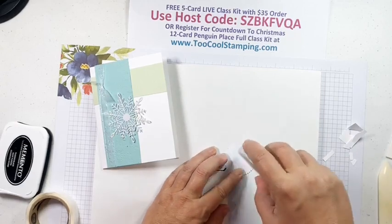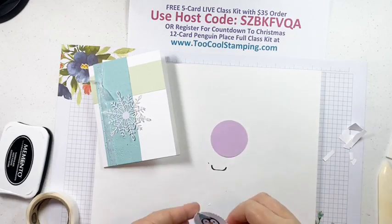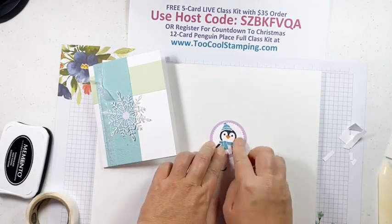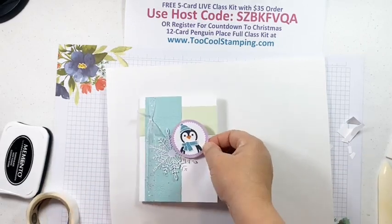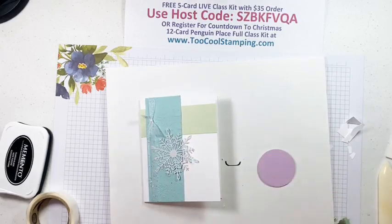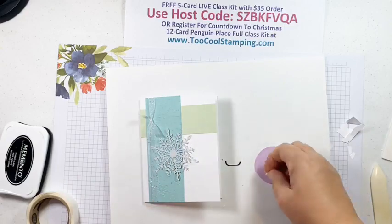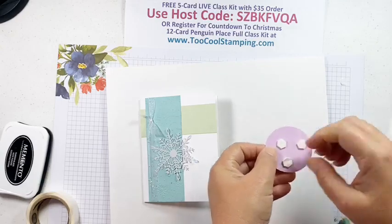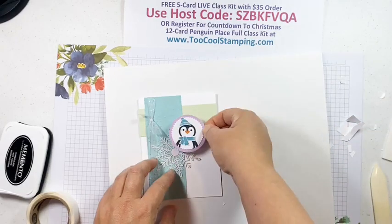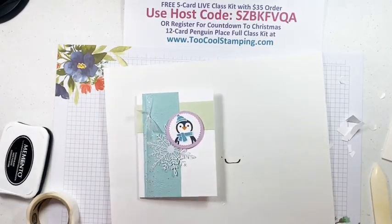Okay, we're going to add that to a Fresh Freesia 2-inch circle punch. I already punched that out. So this is not part of the layering circles, it's just the circle punch. And then we're going to add that to the background here with some dimensionals. Oh, so cute.